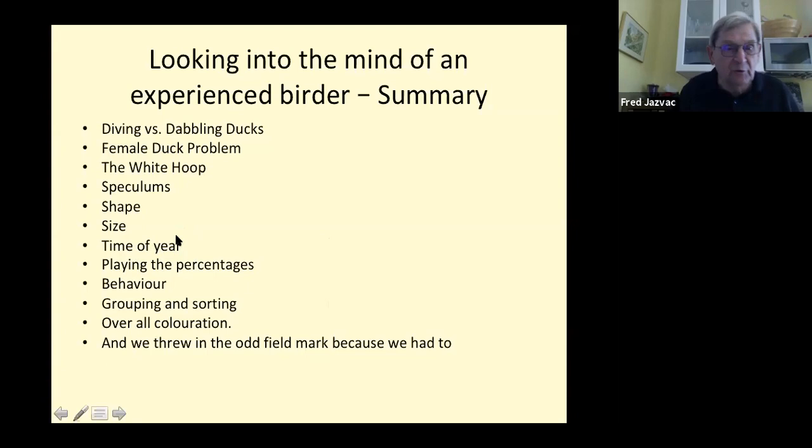Or birds don't migrate as scheduled. And it's that behavioral problem. They might migrate a little earlier, or a little later, that kind of thing. Anyway, so field marks are important. And so keep cranking at your field marks. But if you really want to be a good birder, you can apply all of this behavior, these habits, the size, the shape. And what I haven't mentioned here at all is habitat.